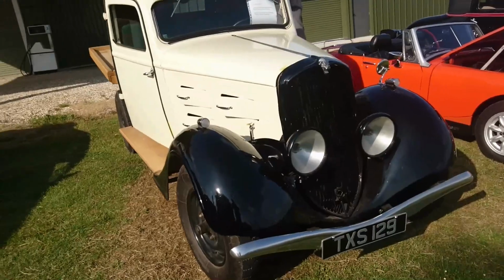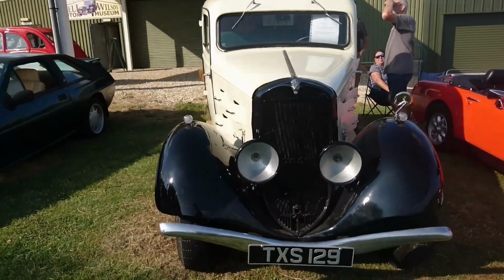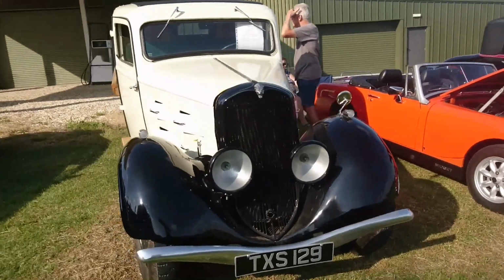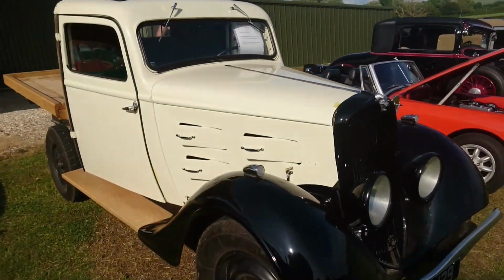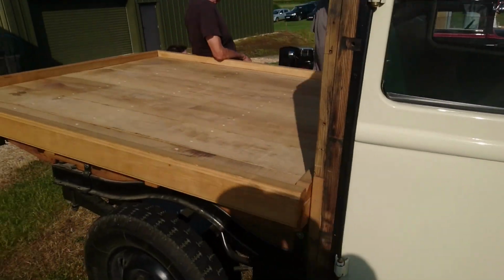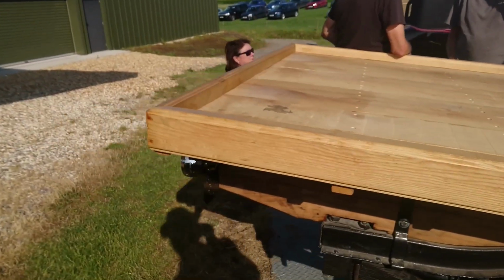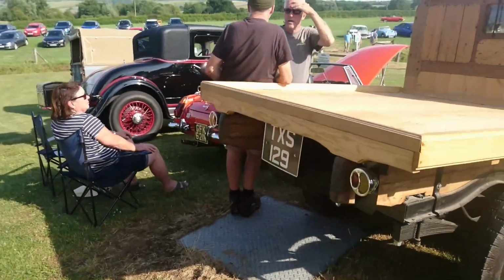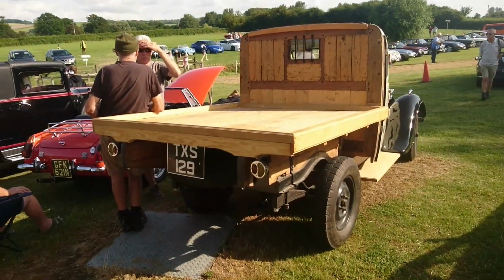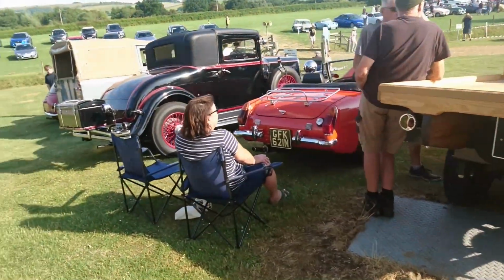What's this? 1936 Peugeot 201. I don't think I've ever seen one of these before. I think I might have seen this in a book, something like this. But this is a pickup. It was a panel-sided van originally, but it's sort of like a homemade pickup body on it. Typical sort of re-registration, of course, imported over from France.